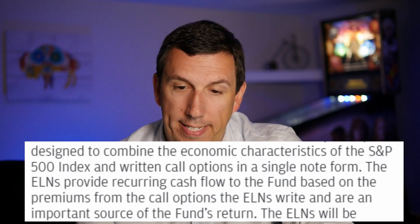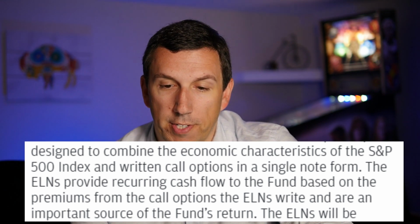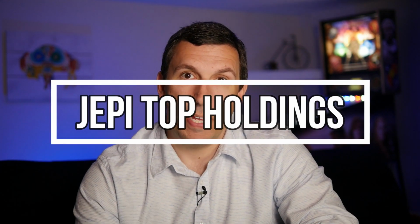The ELNs provide recurring cash flow to the fund based on the premiums from the call options that the ELNs write, and are an important source of the fund's return. So while that sounds really technical and complex, what you really gotta know is essentially it's working very similar to a fund like QYLD. But the important point there is that the bulk of the income being paid back to us investors are essentially premiums from the options contracts that the ETF is writing. So that's basically the strategy and how JEPI works, but what are the holdings of the JEPI ETF?